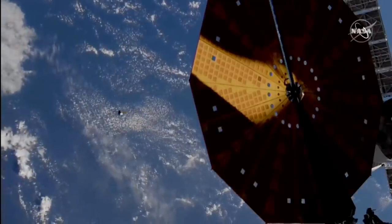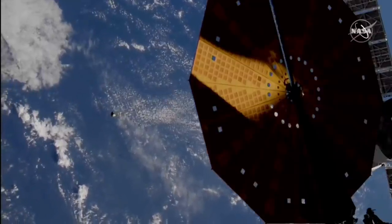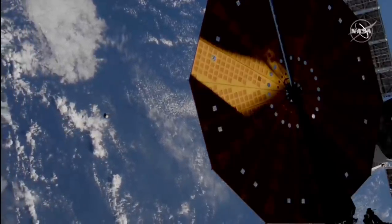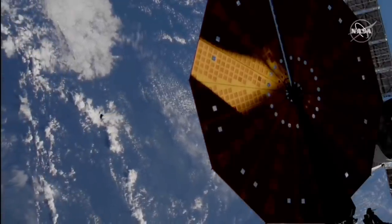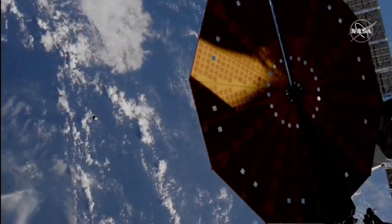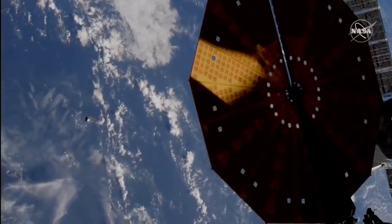About 30 seconds left before Starliner leaves the approach ellipsoid, we are still getting great views of the spacecraft from the International Space Station. You're seeing there Starliner against the daylit surface of the Earth. In fact, that is off the Atlantic seaboard.